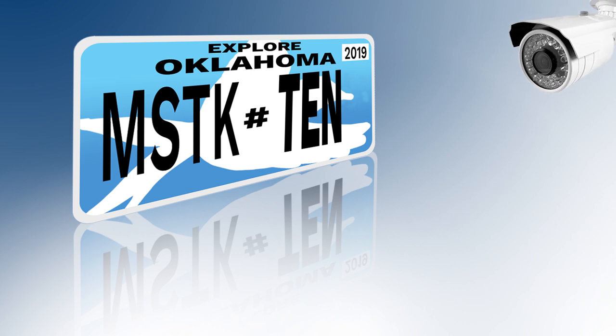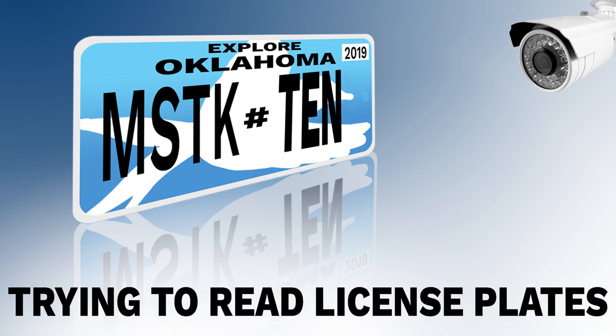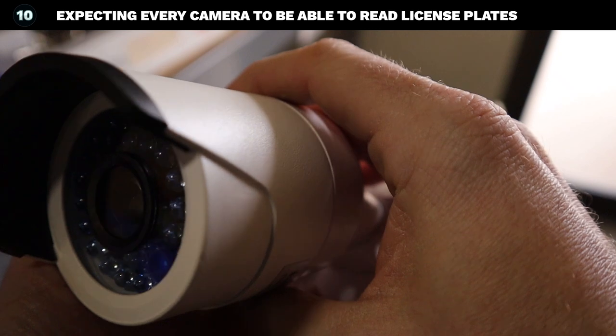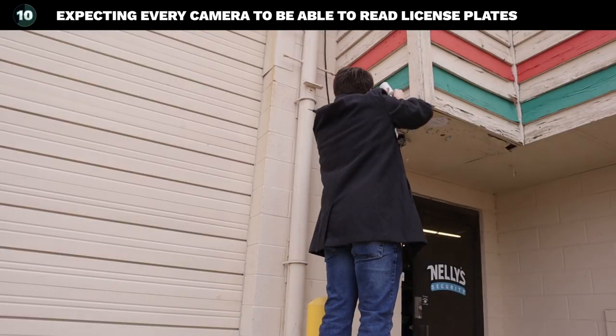Let's go ahead and jump right into the top of the list at number 10. The 10th most common mistake people make when setting up a surveillance system for the first time is expecting every camera to be able to read license plates and facial features from any distance. When piecing together a surveillance system for the first time, you might be tempted to throw any old camera up on the roof and expect it to do just too much.